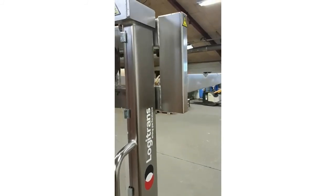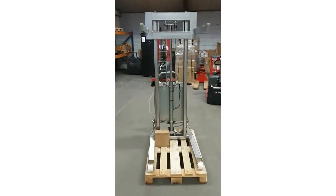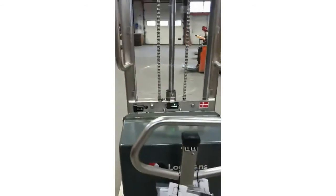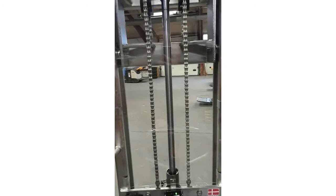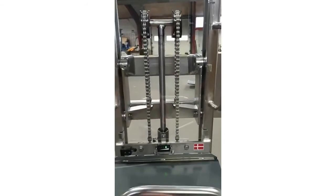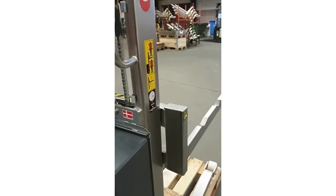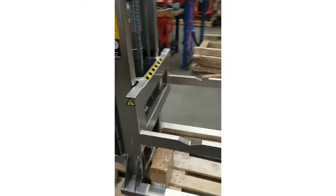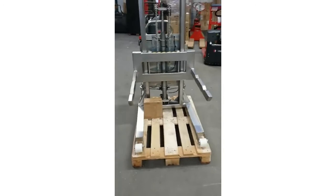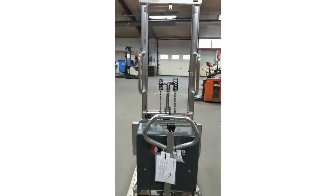Lifting it up. This is a stainless steel stacker with white nylon wheels. Lower it. Going down. And you can also see a plastic screen is added on the back side of the chain for safety. And then you can see the specially made forks, V forks as we call them. Ready to be dispatched to you or the customer.